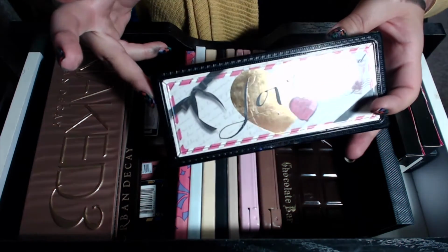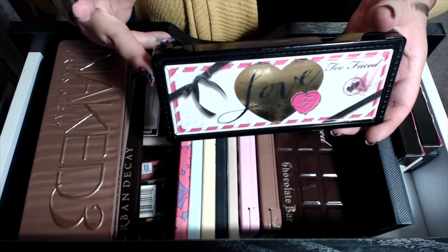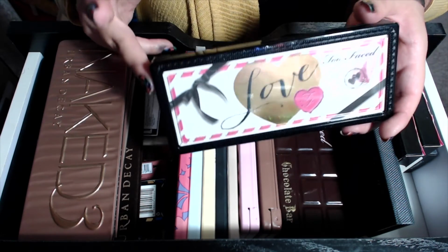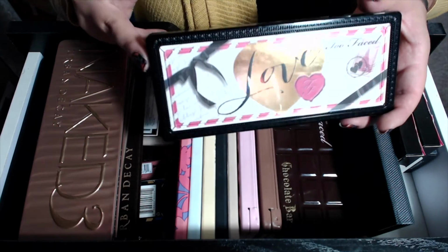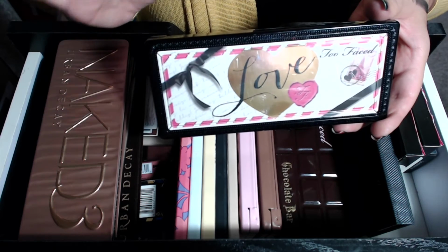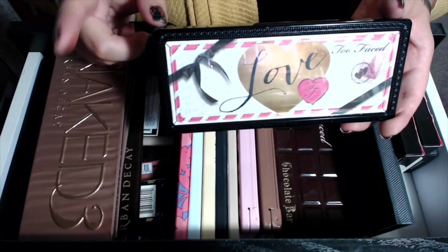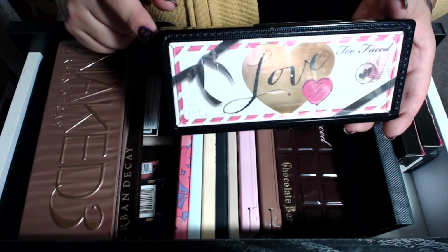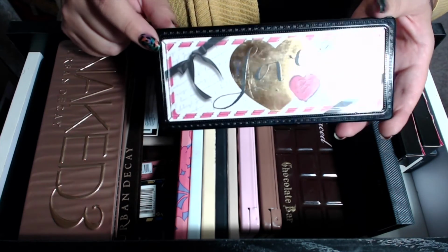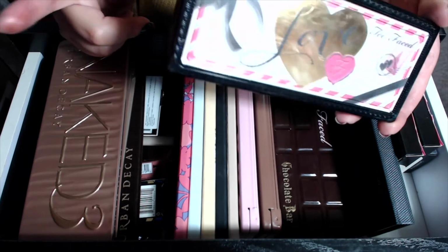So if I was going to declutter any of these palettes, it would definitely be this one, but I'm going to hold off and declutter all of my palettes by the end of the year. This is definitely on the list to get decluttered, along with the other two palettes. If I don't use this by the end of the year, I'm going to give it to a friend or family, sell it, whatever the case may be. I'm going to be getting rid of this palette.